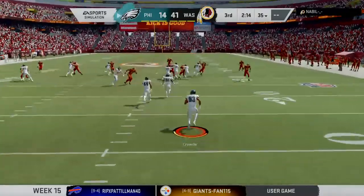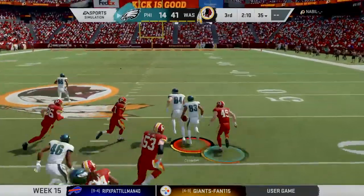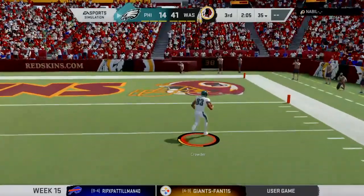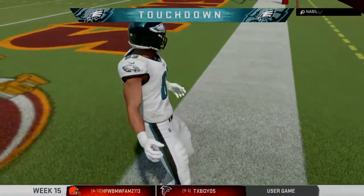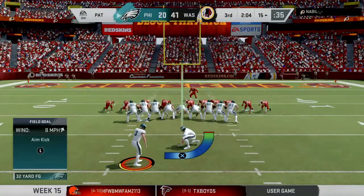This will be taken in at the 1. It's a foot race. 20, 10, touchdown, Philadelphia. That'll go down as a 99-yard kick return. And the Eagles get a score closer.